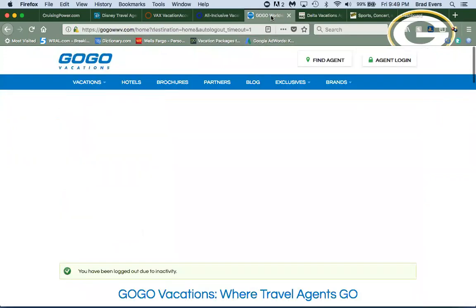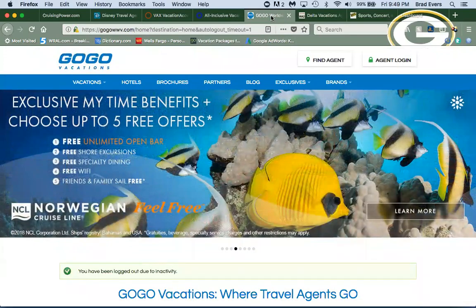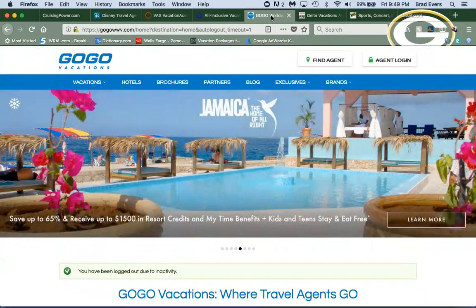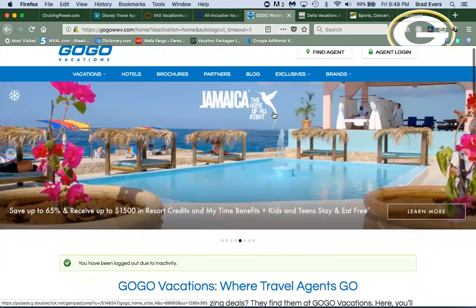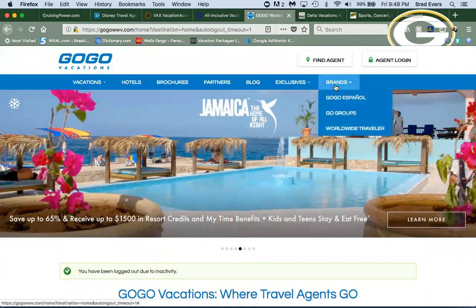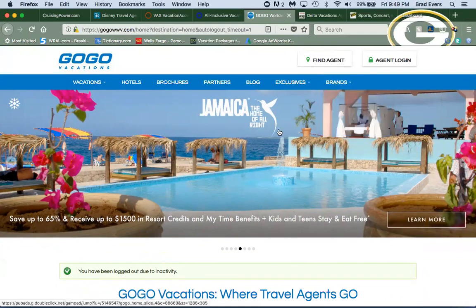And here's another one that I like. This is called Go Vacations. They will only work with travel agents. They do not work with the public at all. Since they do that, their job is to make us look like rock stars. So they're very helpful, and they go everywhere. They have a brand called Worldwide Traveler, and they help you put together packages for exotic places, maybe in Asia or Europe or Australia. They're just really a fabulous company.